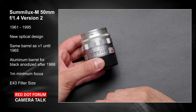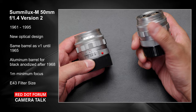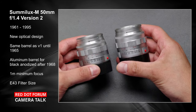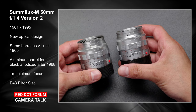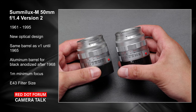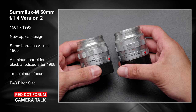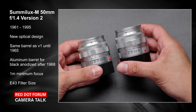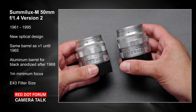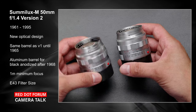I don't know if you guys can see that. So if you ever wonder what that number is, sometimes it's black, sometimes it's red. I guess it depends on the mood of the lens builder that day. But otherwise, aesthetically, these lenses are identical. Even though this is a version 2 and it was a new optical design that came out in '61, Leica didn't acknowledge the fact that there was a change until about '65 or '66. So for 4 or 5 years, this lens was produced looking pretty much exactly the same, except with different performance, different rendering and different optics. That's crazy. I wonder how that would go over today. I can't imagine that would go over very well.